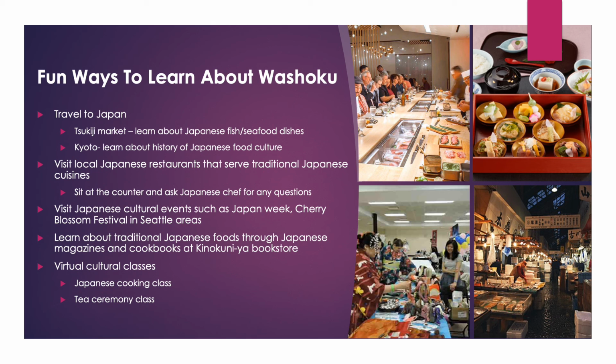Tsukiji Market and Kyoto are some of the best places to start if you want to learn about real Japanese cuisine and culture. At the Tsukiji Market, you can learn about fish and how fish are treated and cooked in Japanese cooking. Kyoto used to be the capital of Japan a long time ago, and Kyoto has a lot of historic temples, shrines, and a lot of Japanese historical culture there.